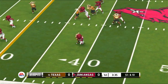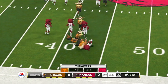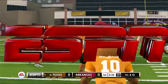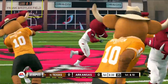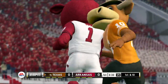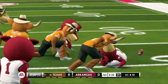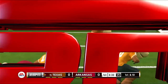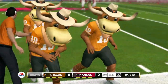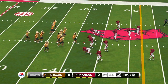On the run. The ball pops free. Looks like a defensive lineman might have it, and he does. Man, that is a tough break for the offense. You connect with your wideout hoping to make a play, and he winds up losing control of the ball. Man, that hurts. Come on! So let's see what the offense can do as they come out onto the field.